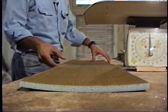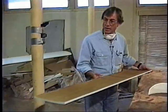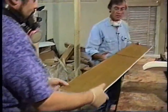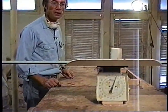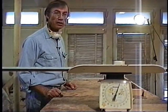Well, here we are. Finished panel. Max, you want to get on one end of that thing? Fairly stiff stuff. Let's see what we weigh here. This is pretty typical of the panels throughout the airplane. About 1.5 pounds, a little less than 1.5 pounds it looks like. That's right.